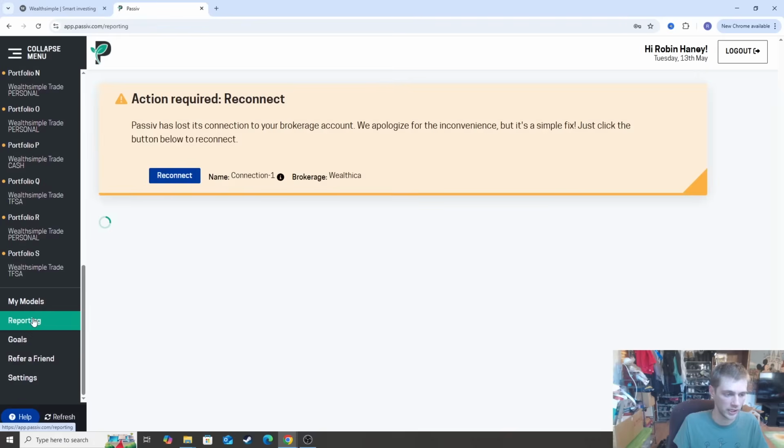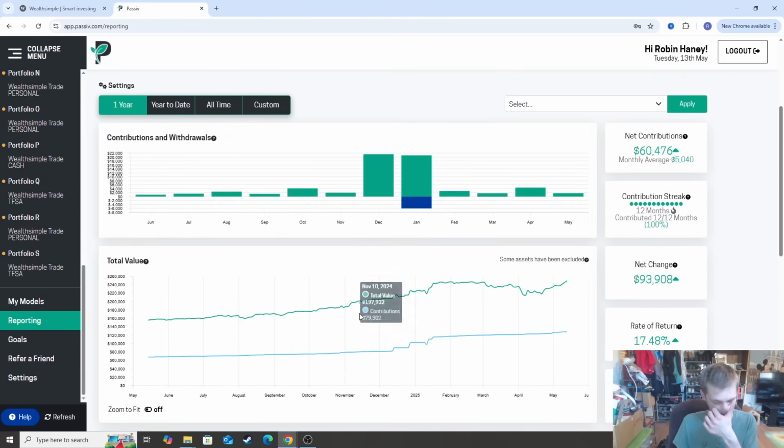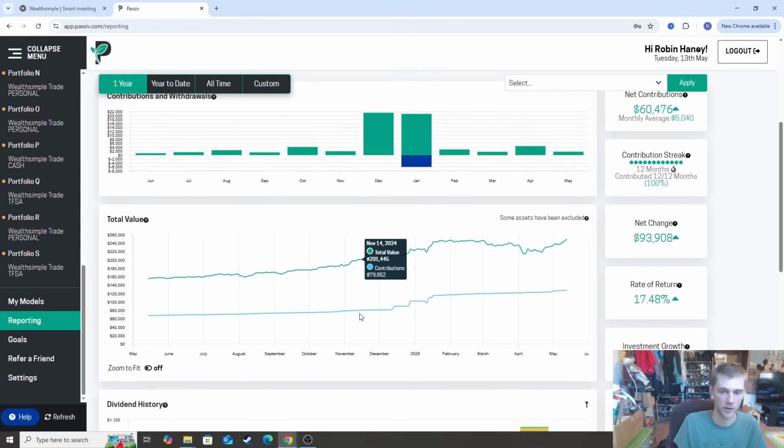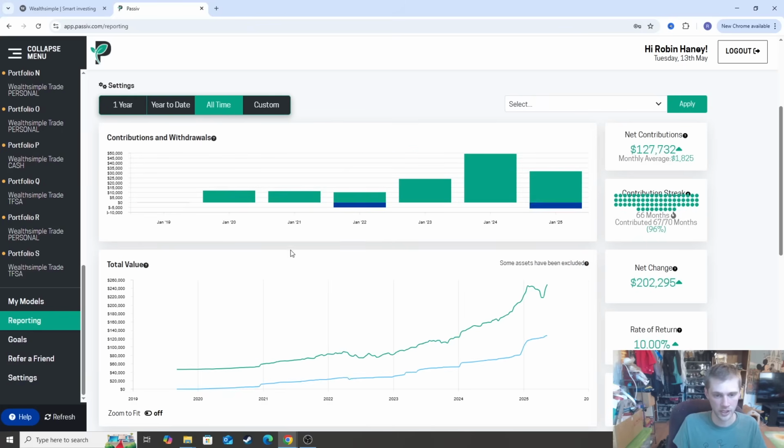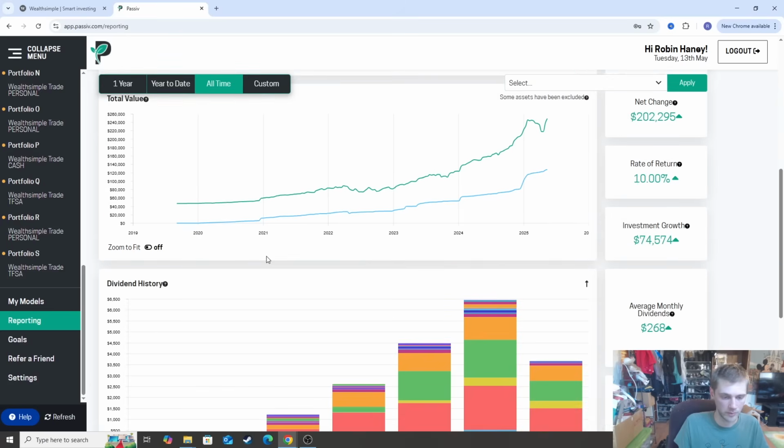So the portfolio, even though it's been doom and gloom, we're at all-time highs. And again, that's the compound craziness of investing into stocks. So let's go to reporting here on passive. Let's go all-time. Give you guys a quick little overview of some things here. Let's go to the dividends.